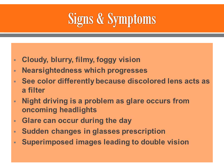And this seems to be the biggest problem: they will complain that, I went 2-3 years and never had my prescription changed, and now all of a sudden my vision has significantly changed. That's kind of a warning sign that maybe something could be going on. And they may also see some double vision.